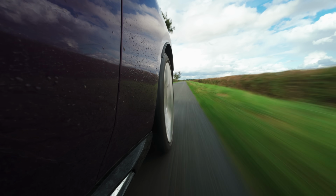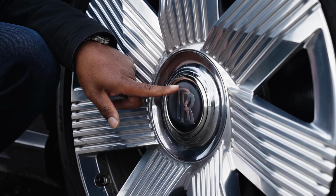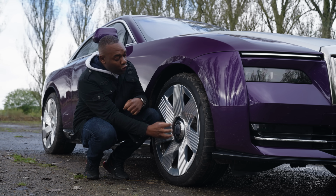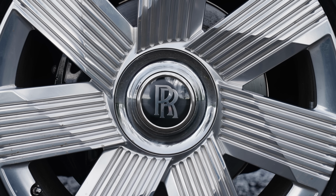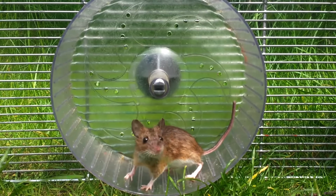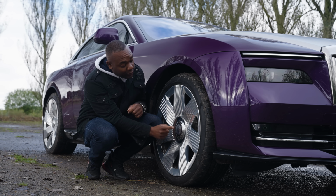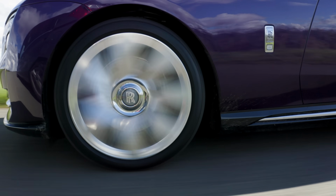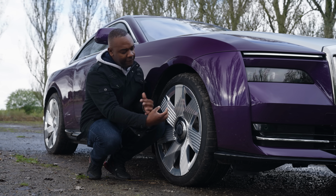The wheels are 22 inches as standard. These are the optional 23s, and as always, they come with Rolls-Royce's traditional static center caps, which keep the R logo always upright. I've always wondered how they did that. But how would they feed the hamsters? Anyway, you might have also spotted some condensation in these center caps. That's not a manufacturing defect, that's a £6,000 option, so you've got to pay extra for that frosted look.